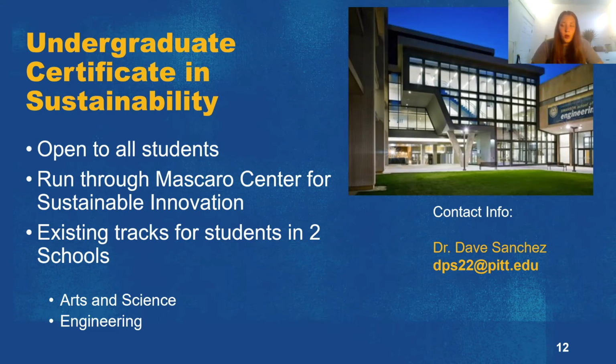So it's a really great way to incorporate sustainability into your coursework, and it's very flexible to accommodate any major in any of these two schools. It does require at least one project-based course, but they've been happening for so long and are what have caused a lot of these really great initiatives to happen. So Thriftsburg, what I just talked about, was started from one of the classes that you could take in this certificate program.